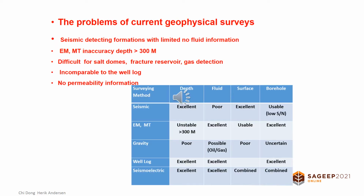Current geophysics surveys have some limitations. Seismic is not sensitive to the fluid. For MT and EM, their resolution is not good enough. Seismoelectric survey uses the seismic wave velocity to do the interpretation. It gets accuracy as good as the seismic, but is also sensitive to the fluid. It can also get relative permeability of the reservoir.